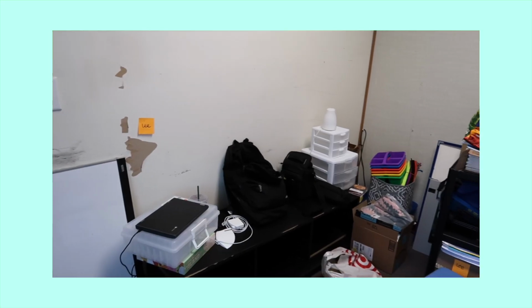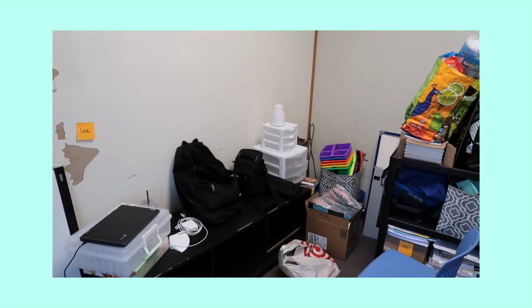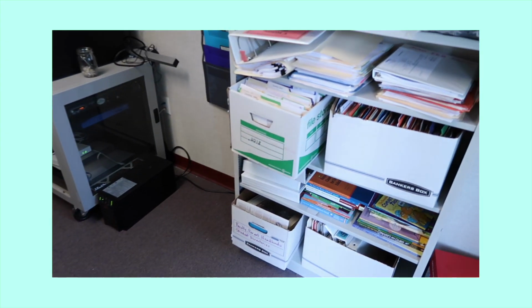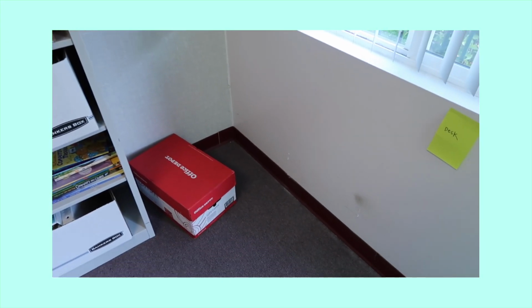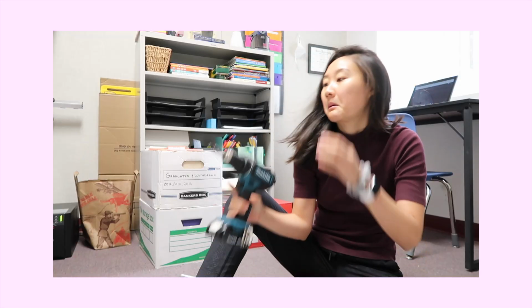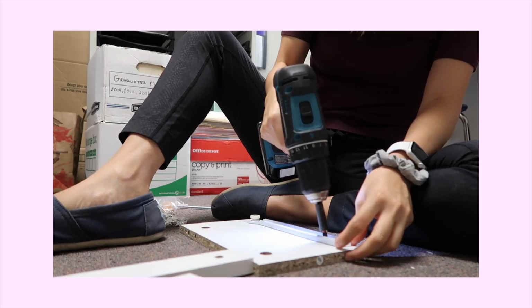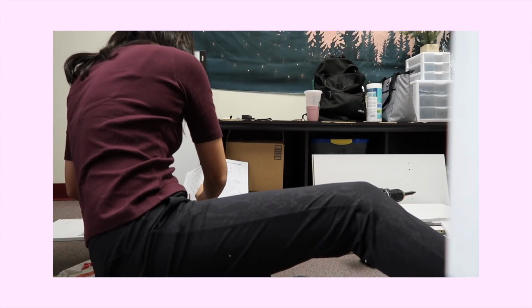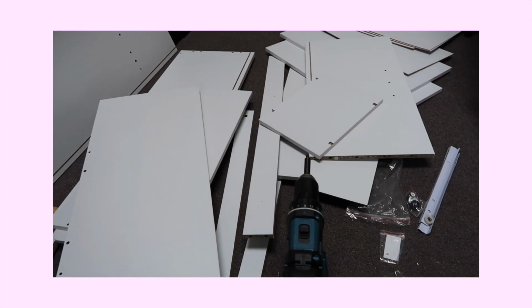So this is what my office looks like now, but this is what the office looked like before I moved into this area of the school. It was the records room, so there were a lot of papers, and I also had things from my old classroom. My school got me new furniture, so I felt very accomplished when I was able to put it all together. I did struggle here and there, but that's when problem solving comes in.